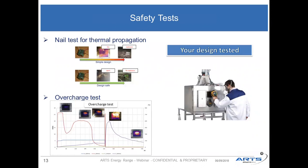So this is an equipment we are using, I will say, every week. And now if you have some requests about some specific design, you can ask us to make this kind of test.